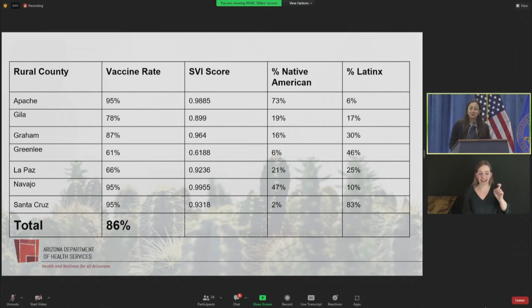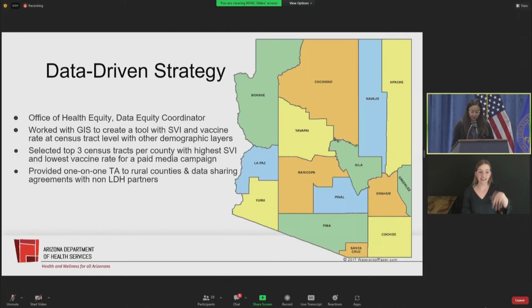So one would expect to see quite the opposite, a lagging in vaccine rates for counties that are very rural, very high SVI, very high minority population. But in fact, we saw the opposite. So like many other states, we did have a data-driven strategy. We have very large counties, as you can tell. So county-level vaccine rate data was not going to cut it. We worked with our GIS team, and we have a data equity coordinator in our office, to create a vaccine planning tool for counties. We're a decentralized state, so for counties as well as some of our statewide partners.